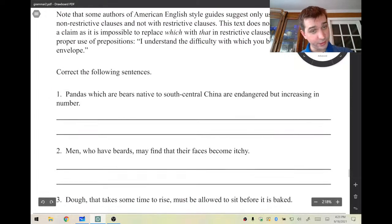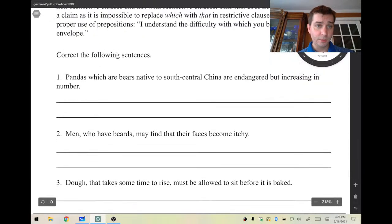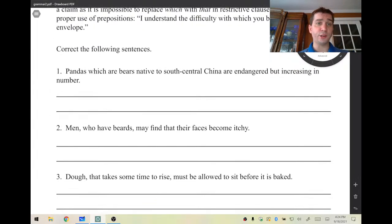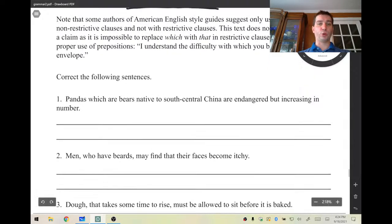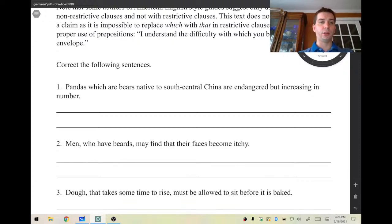So let's go down to these sentences. We're just going to correct some sentences. We're getting to the end of this packet here. I'm going to read the first sentence. Pandas, which are bears native to South Central China, are endangered but increasing in number. Remember that this is just a glorified comma rule. I'm going to temporarily cross out the clause to determine if we need commas.